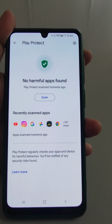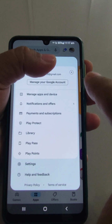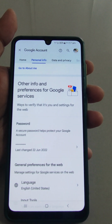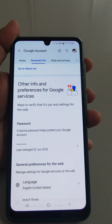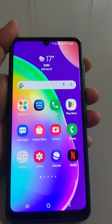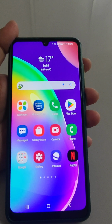If it happened, then change your Google password immediately. How? I will show you. Tap it here, manage your Google accounts, then go to personal info and go below till you see password. Tap it here, it will ask for your current password and then change it. From there you can find change password. So just change your Google account password. Then from Play Store, go and search for any anti-malware application, download it and install that. So this was the fifth one.